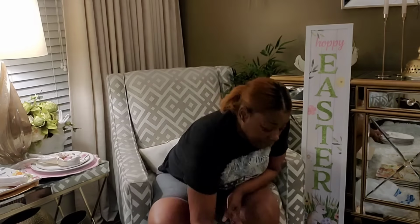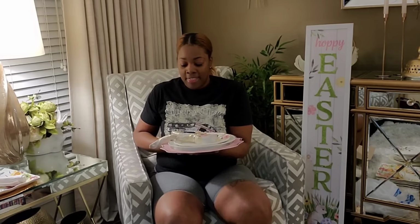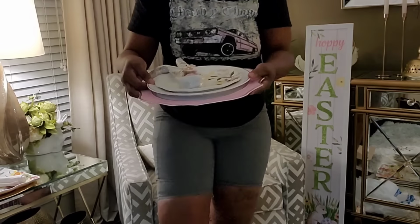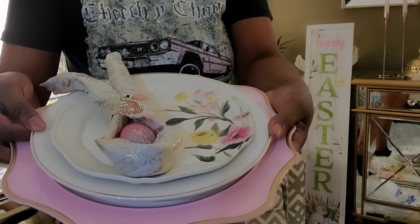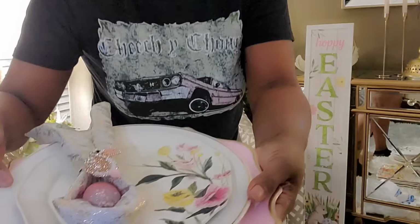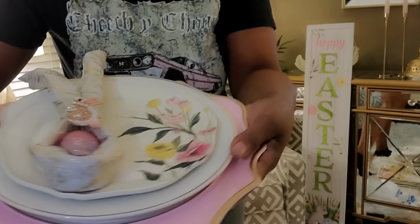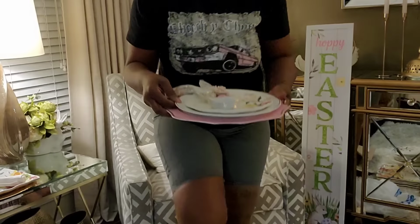Now, let me show y'all my idea for this. Y'all ain't ready for this. So, you see that? This is how I am decorating the tablescape this year. Let me get close so you can see it. Isn't that cute or what? Look at that. Isn't that adorable? Let me break it down.